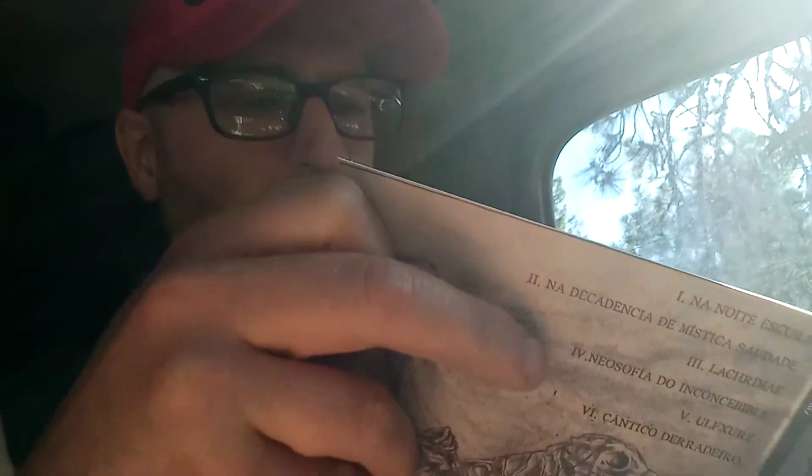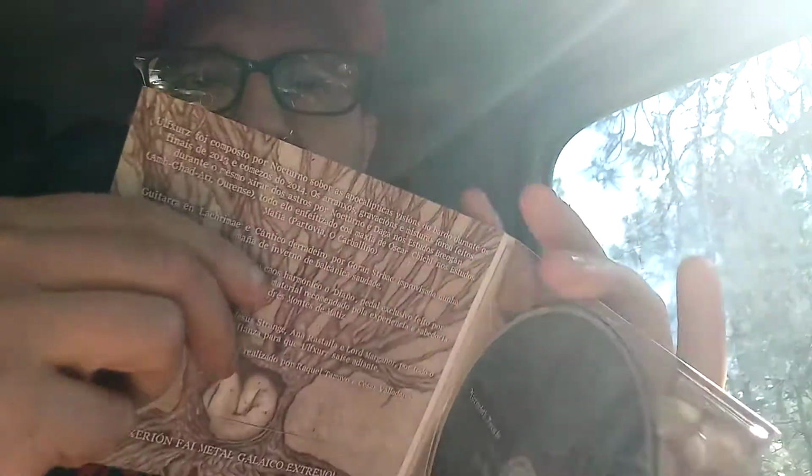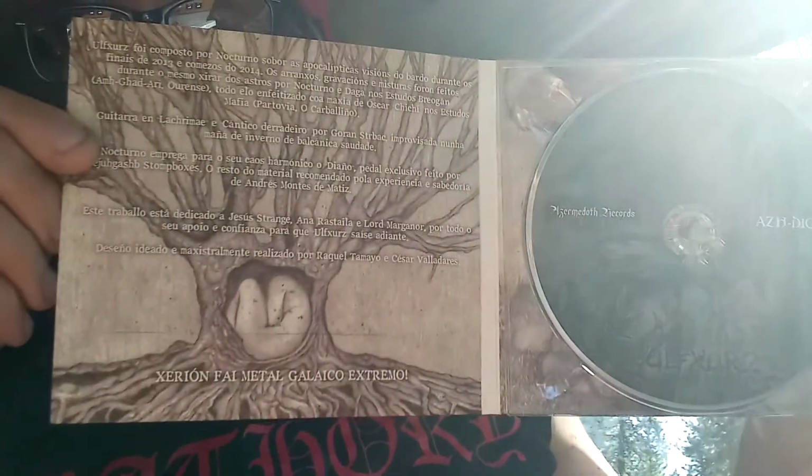Man, Zerion are great. Great black metal out of, like I said, Spain. Apparently this came with a booklet and it got lost at some point because it is not there. But what are you gonna do, man? Now, I first discovered Zerion through a split they did earlier on in their career with country mates Foscor. Foscor are awesome as well.